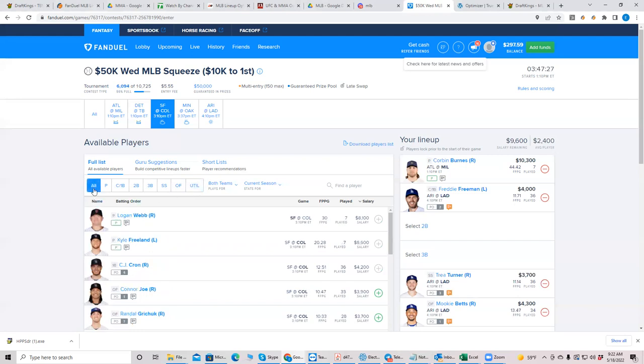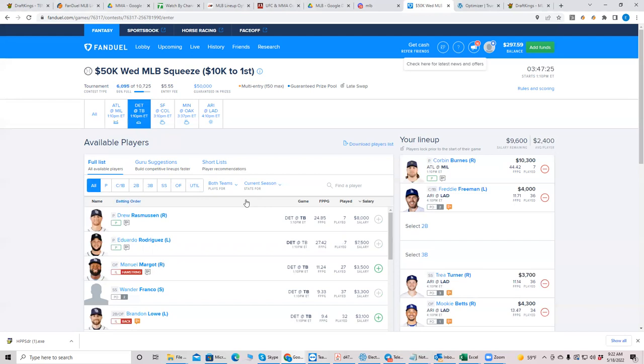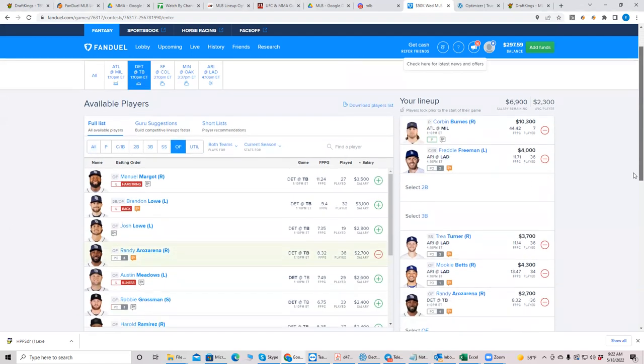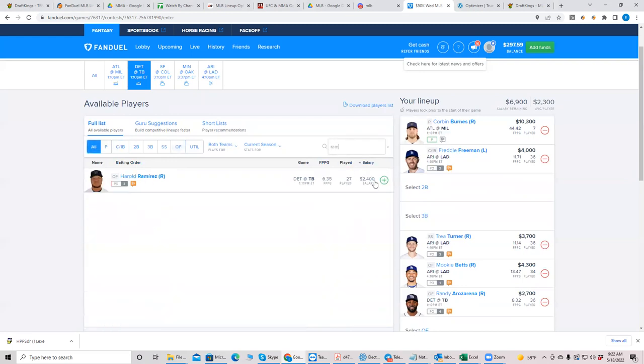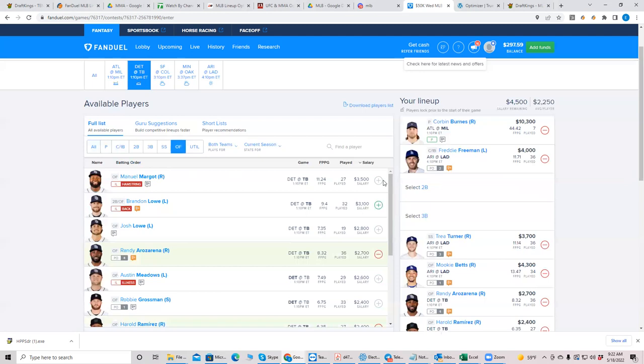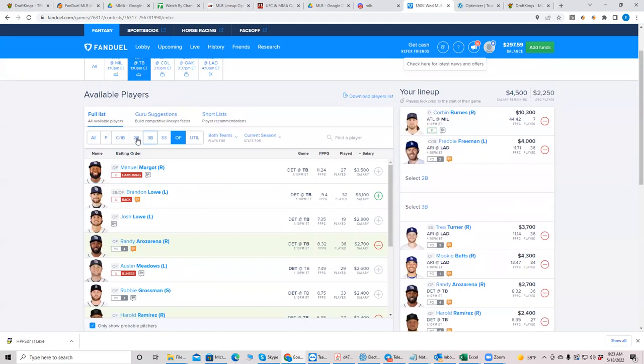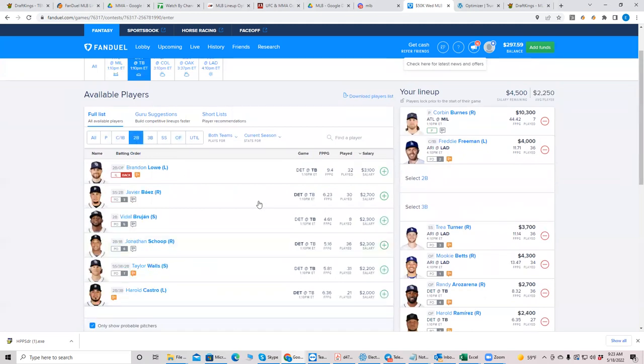But what you could do is, let's see what Tampa is priced at over here. Yeah, so Tampa, you could play a Rosarena. He's 2,700. That's too cheap. But who else in Tampa did we like? Once again, it's Harold Ramirez. He's cheap, 2,400. So you can do that. And then, wow, you could almost do this.